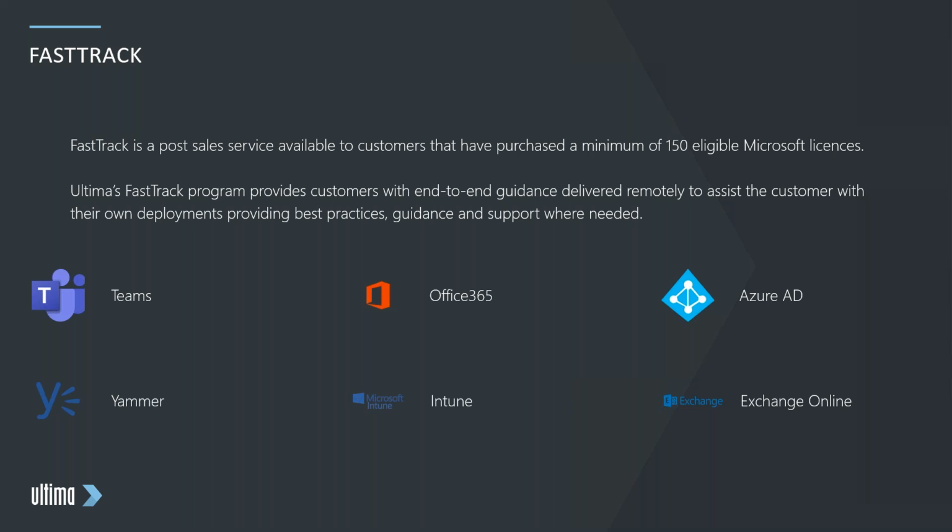Because one of the big things that we've seen is there's no use deploying Teams without actually skilling up people on how to use Teams, how to manage Teams, what it's actually capable of. If you just deploy Teams, people will use it just as an instant messaging platform, which is fine, but you're definitely not getting the most value out of what you can do with it. So it's being able to get the best value out of what you're paying for.